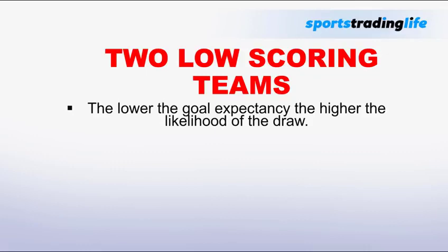To win a match, you need to score goals. So if there isn't expected to be many goals, you could be looking at a 0-0, you could be looking at a 1-1, or maybe a 1-0 or a 0-1 either way. But that fits in with the low goal expectancy. So the lower the goal expectancy, the higher the likelihood of the draw. So you keep that in mind.